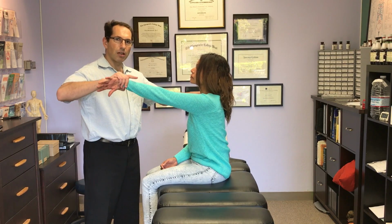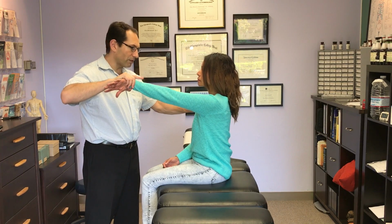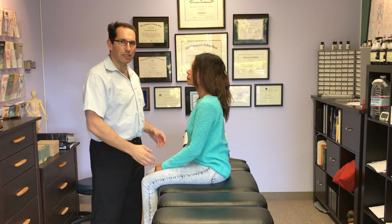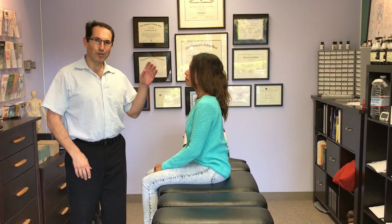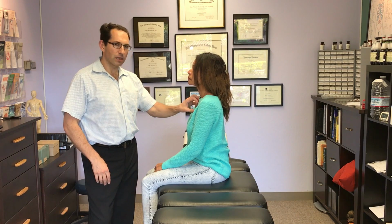Now we're going to check something called rib torque. We're going to just take these fingers here and put them on the manubrium, and then we're going to twist them to the left, and we'll check the muscle, and it seemed okay. We twist them to the right, check the muscle, and it seemed okay. So Yvette's ribs are not torqued either. So far we've gone through ileocecal valve, valves of Houston, blood sugar, protein utilization, and rib torque.